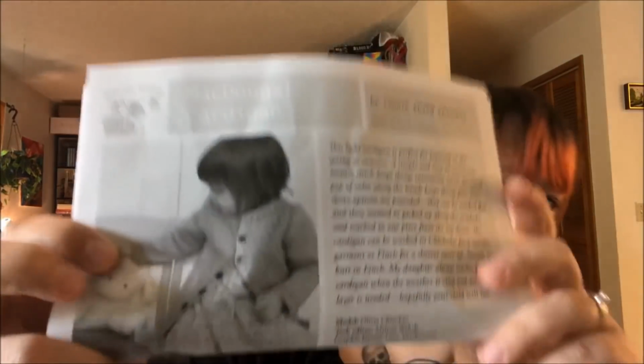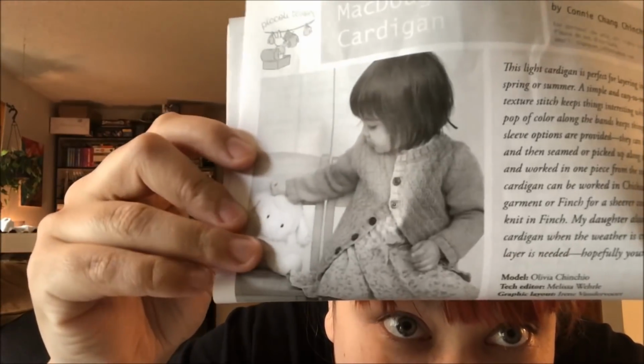I am still working on the McDougall cardigan by Connie Chang Chinchillo. I did print out another version of the pattern so that I had the pattern printed. I printed it in grayscale so you can see better what it looks like there on the cute little baby. Is it a baby? There's a toddler. Oh, toddle baby. There's even a close-up of the back that shows you that it's stockinette. My brain is fried. This one comes in a finished circumference of 20 inches to 28 inches, which should fit a 6-month-old to a 6-year-old.